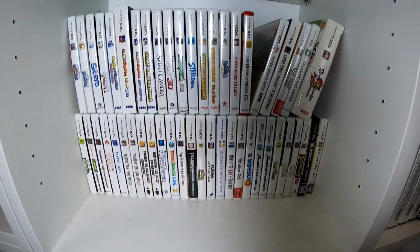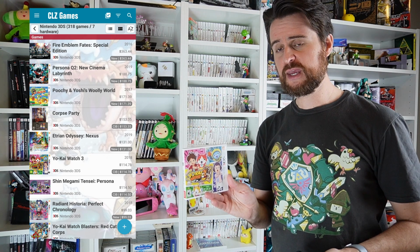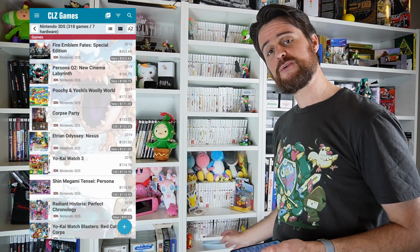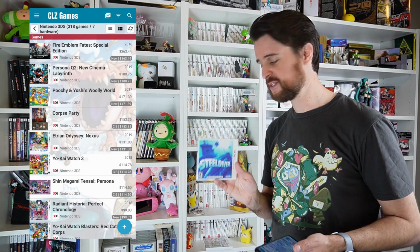Yokai Watch 3. We picked this up in a local deal for $50, and that was a long time ago. Very late release game, and there aren't a lot of these out there. Our least expensive one would be Steel Diver. It's $4. Everybody sees these all the time.